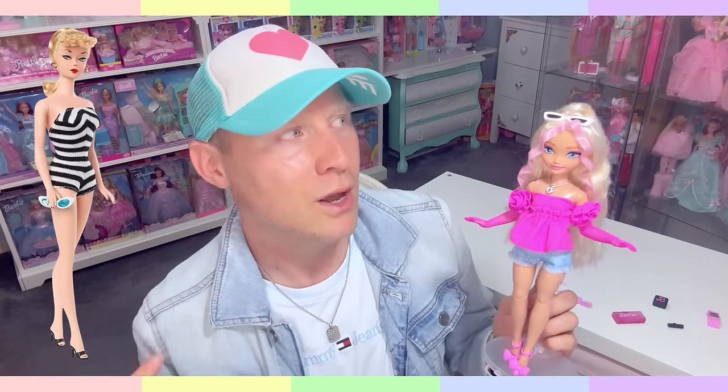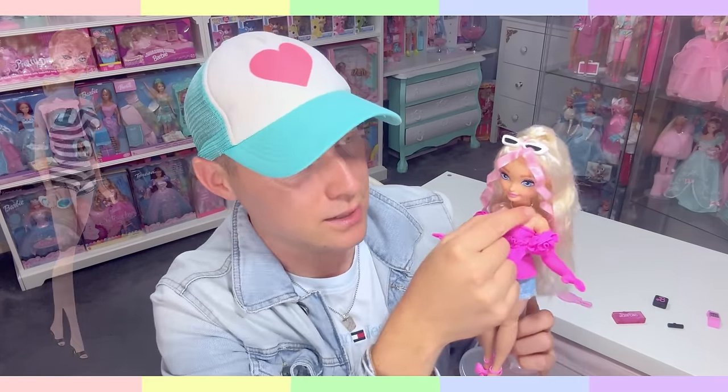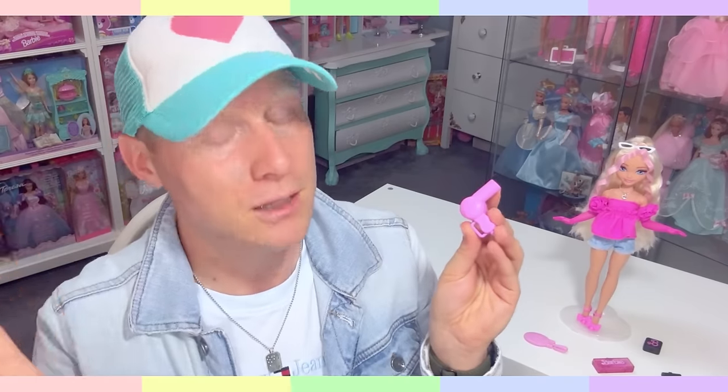She also comes with sunglasses, which I think is a nod to the first Barbie that also came with these white sunglasses, and a cute heart necklace. And what else is there to say, right? She is so freaking cute. Barbie Malibu, she wants to have her own makeup company. Yeah, she's a real girl boss and she's meaning business.